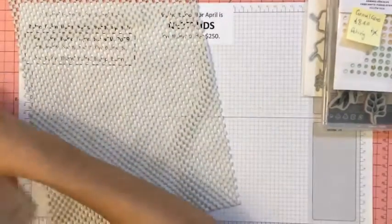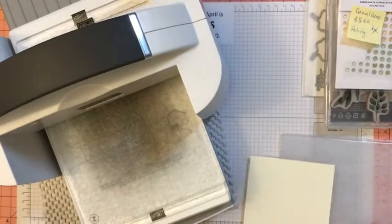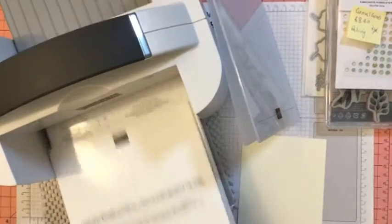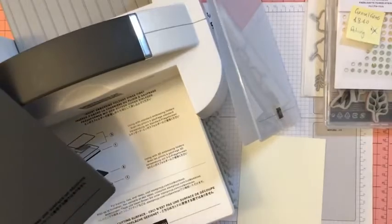Put my little mat down. I have to use that when I'm doing this so it doesn't move too much. That's good. Now, this is a thick one. It's a 3D embossing folder, so you need to take these mats off and look up your chart. Use with 3D, so we want the big brown one. Number 4, here it is.